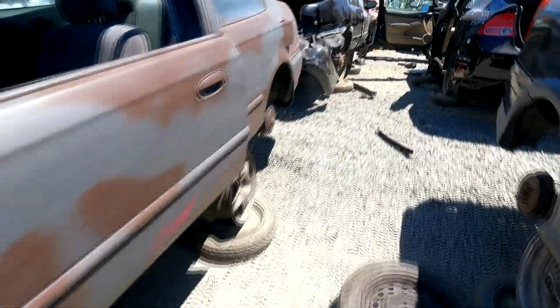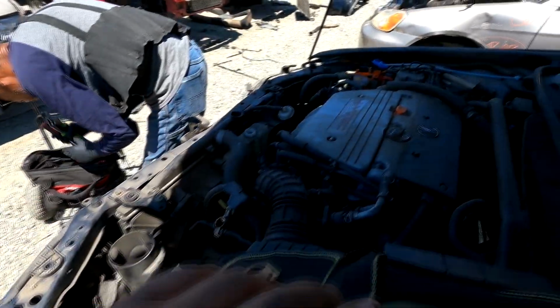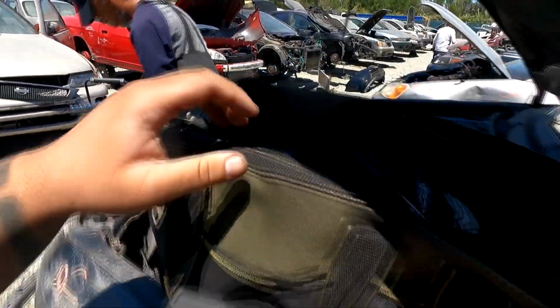Actually, I'm gonna grab my tools because I still need that tail light even if I don't find the Integra. So Fred is gonna pull out this K24 because he likes pulling stuff apart like he said, and it doesn't hurt to have it lying around, even though I want it. But I'm giving you dibs, Fred.